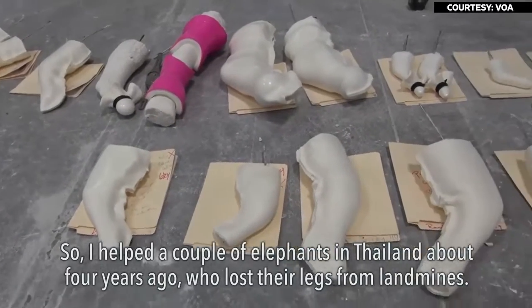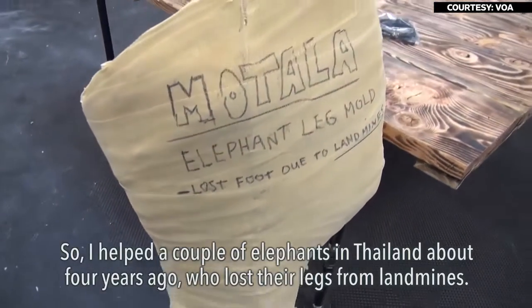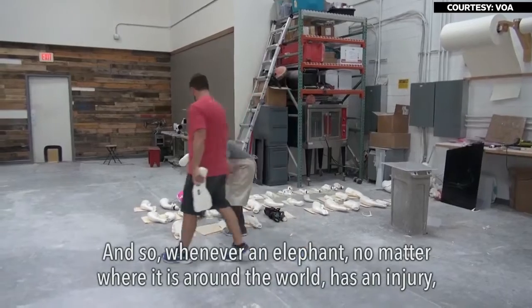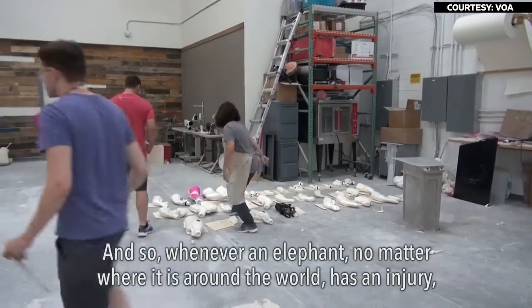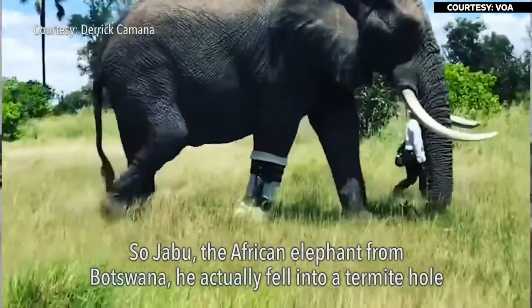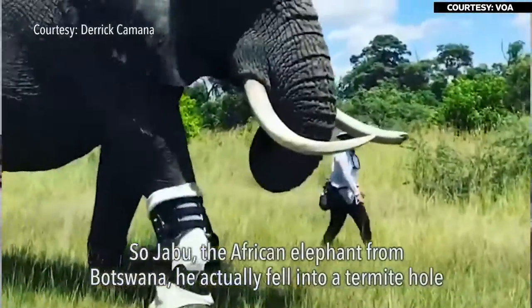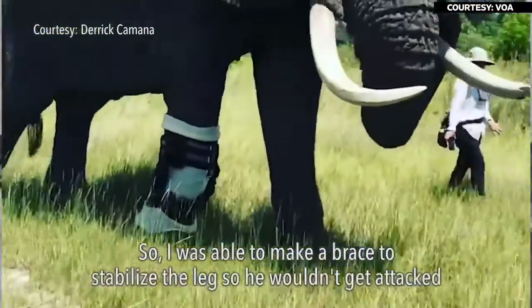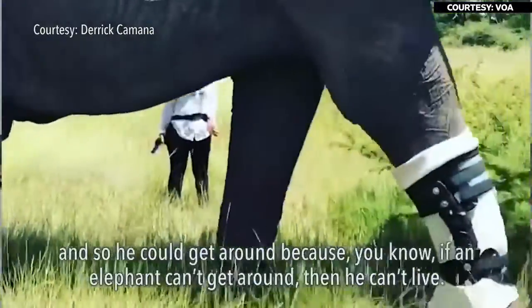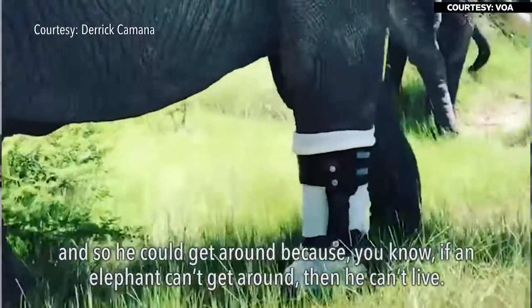So I helped a couple elephants in Thailand about 4 years ago who lost their legs from landmines, and from there I just kind of overnight became the elephant man. And so whenever an elephant, no matter where it is around the world, has an injury, I seem to get called upon. So Jabu, the African elephant from Botswana, he actually fell into a termite hole and he twisted his wrist really bad, so I was able to make a brace to stabilize the leg so he wouldn't get attacked and so he can get around, because you know, if an elephant can't get around, then he can't live.